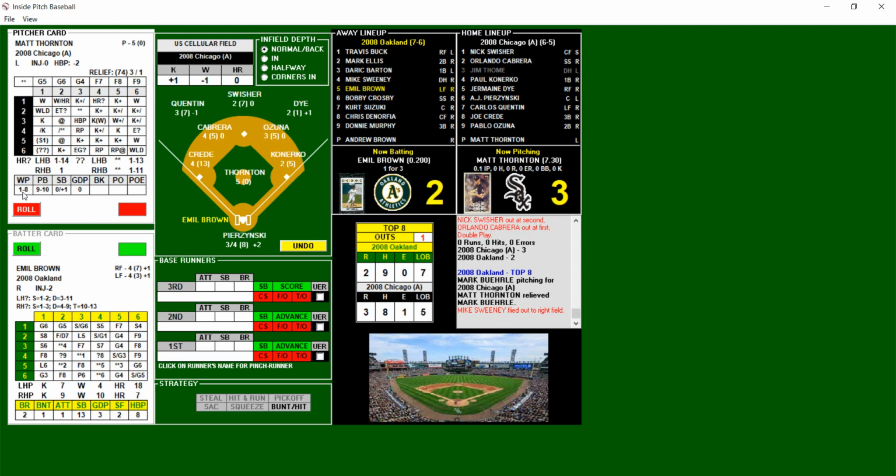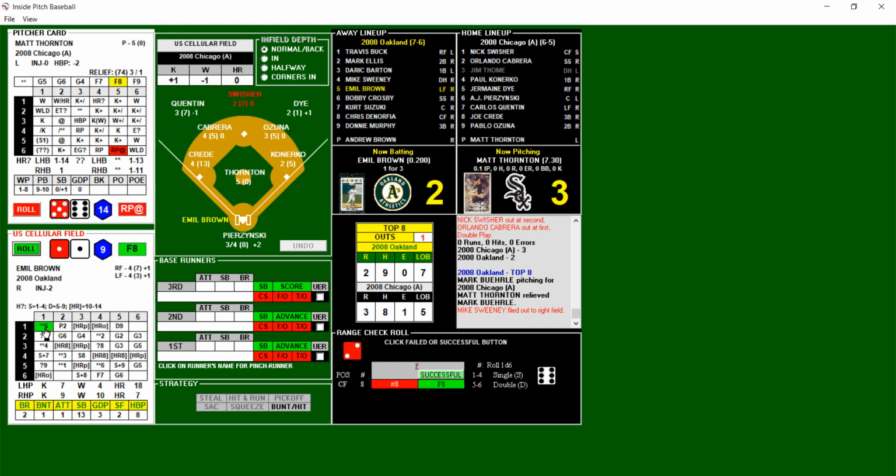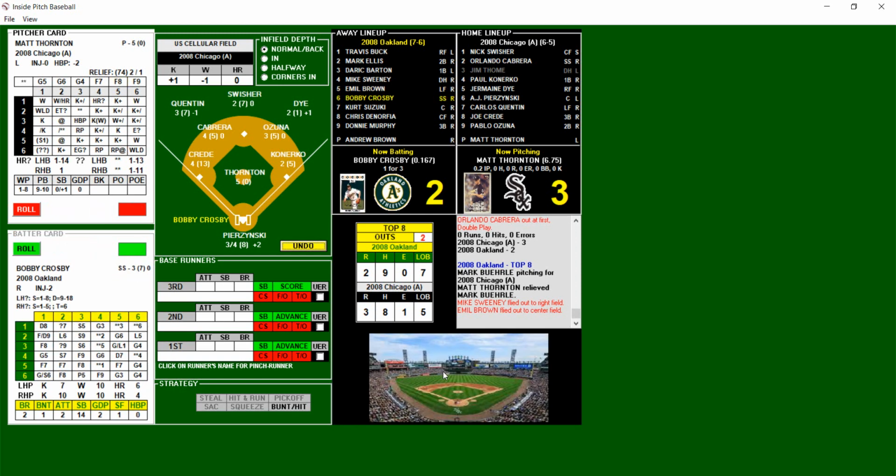Amir Brown is 1 for 3. Here's the pitch. 5-6 range play at the ballpark. We're going to go to U.S. Cellular Field 1-1. Double star 5. That's a fly ball to Swisher. His range is on a 1-2. That's a 2. He'll make the catch. So 2 up, 2 down as Bobby Cosby comes up.